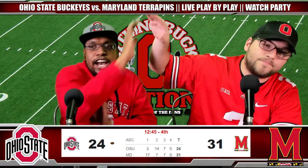3rd and goal at the 6. McCall in the backfield with Haskins. He's got all day. Surveying. Has a man. There it is. Touchdown. KJ Hill. Touchdown. Your guy. My good guy. Good read. Touchdown, Buckeyes. Extra point away from tying it up.